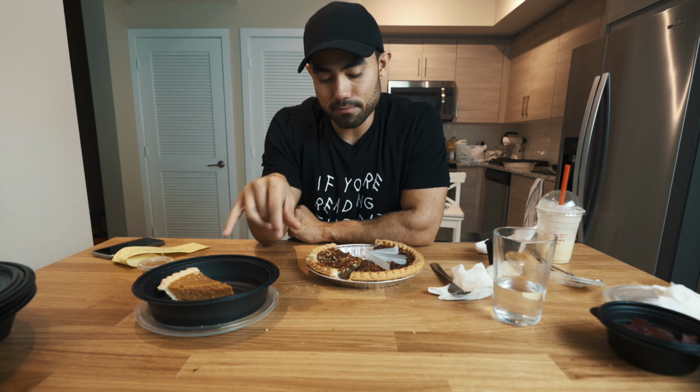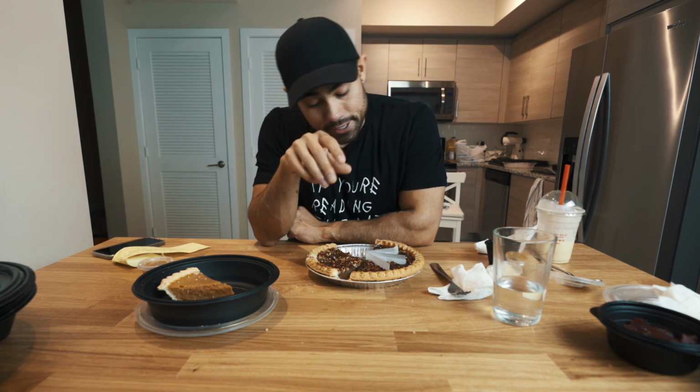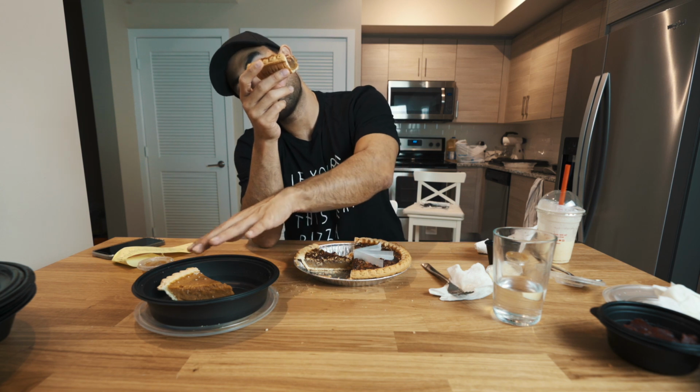When I purchased the food this morning, I knew I should have just stuck with just a slice of pie. Like this slice of pie and this slice of pie instead of going for a full pie. Me being me, I wanted to try to step it up. I 100% won't be able to finish this whole thing, but I'm gonna go ahead and finish half of this and I'll finish this pumpkin pie.